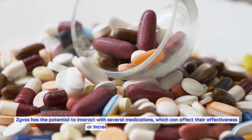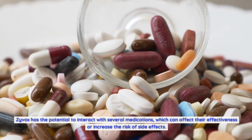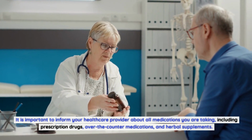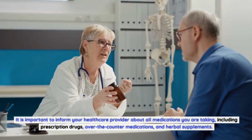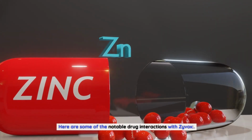Drug interactions with Zyvox. Zyvox has the potential to interact with several medications, which can affect their effectiveness or increase the risk of side effects. It is important to inform your healthcare provider about all medications you are taking, including prescription drugs, over-the-counter medications, and herbal supplements. Here are some of the notable drug interactions with Zyvox.